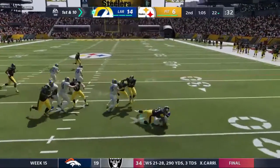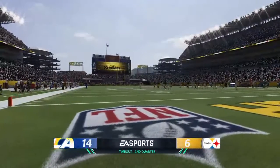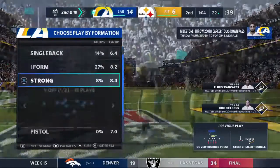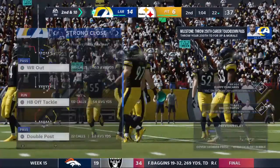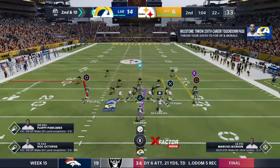Now they try the right side here. And nothing doing. He's immediately taken down at the line of scrimmage. The Rams going to go ahead and use the first of their timeouts. It's just their first, so they'll have 2 remaining here before we get to halftime.